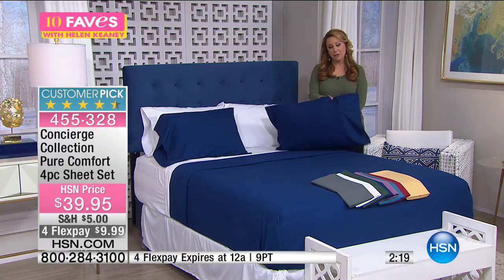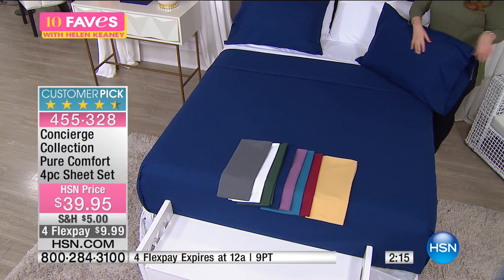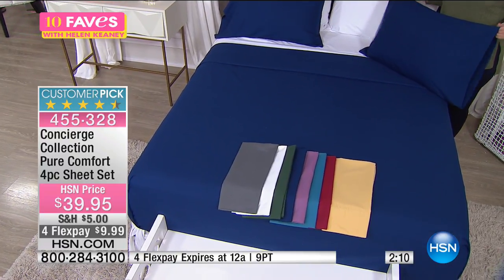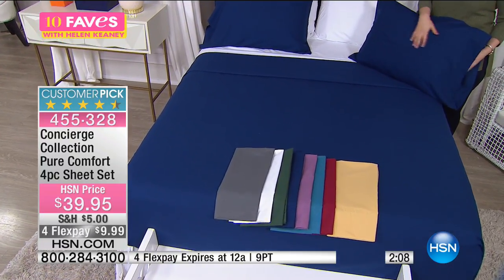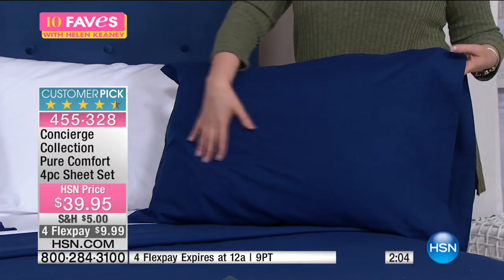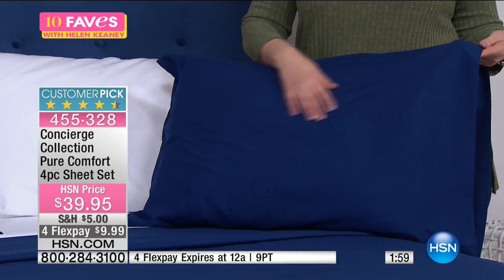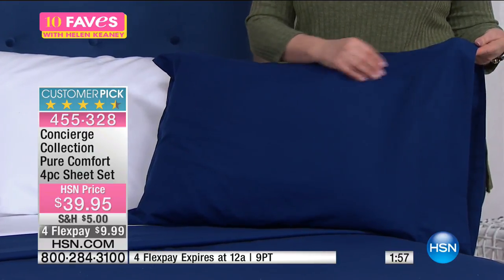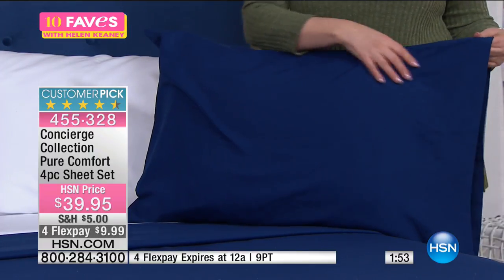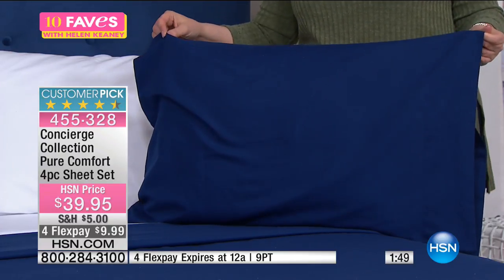Since today's special is a new mattress, we have a few other things you might like to treat yourself to. If you just bought yourself a brand new mattress with our today's special, you may say, gosh, I'd like to get a new set of sheets. So we brought out our most popular microfiber, but we wanted to bring out the best of our microfiber, the pure comfort microfiber. And we wanted to do it on four FlexPay for the President's Day weekend. So $9.99 for this rich, gorgeous navy.